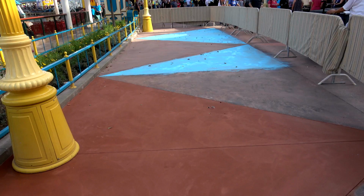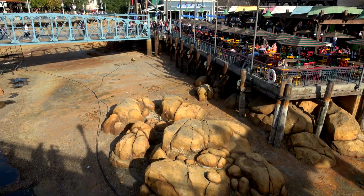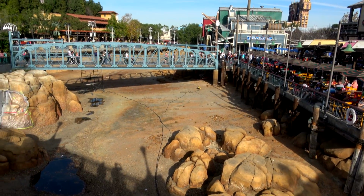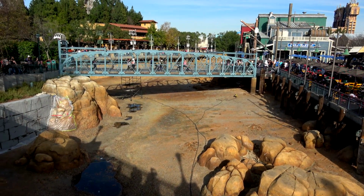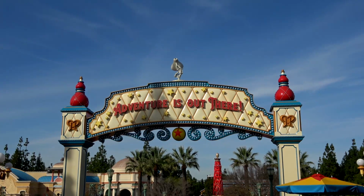So go for it. And then last week we showed you that they had drained the wharf. It's been a couple weeks now, and it's still drained, but it looks like it's not totally idle. They are doing something over here on the edge, some kind of bit.